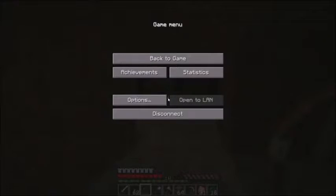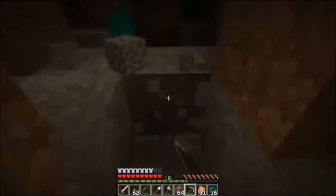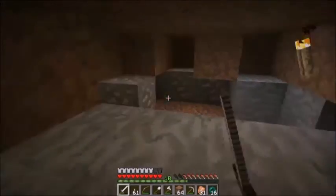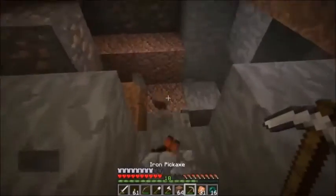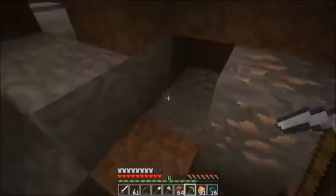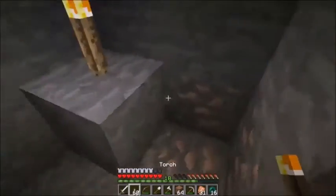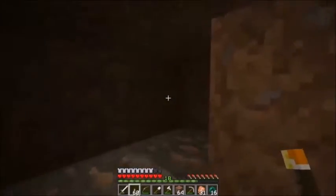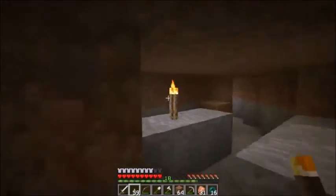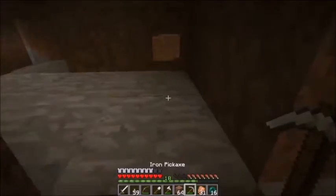Oh, I don't believe it. I forgot my arrows. Okay. Right. Are you alone in here? Right. Lots of iron down here. Right, I'm going to put another torch down there. Can't believe I forgot my arrows. The problem I've got is I'm used to playing my other survival game, where I have an infinity bow, so I just have the one arrow and I always carry it around with me.